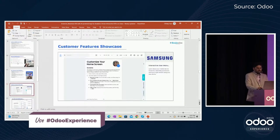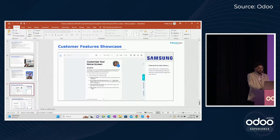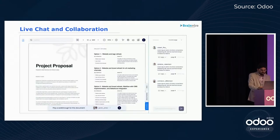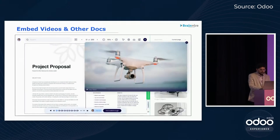So these are a few screenshots of our product that you can look into. It's a real case study where people are using these things. This is the live chat collaboration feature. This is the audio which you can enable from the related content while walking through the project proposal.